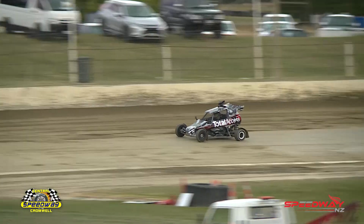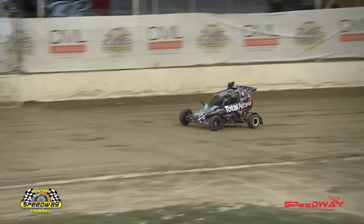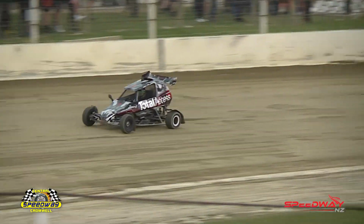Well, there it is, folks. The cross cart in the hands of Hayden Paddon.